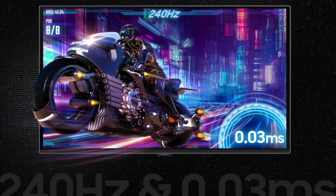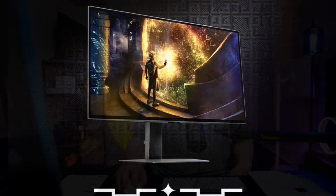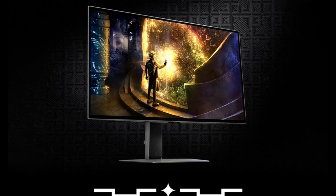Obviously, you get the deep blacks here, and it's going to be 240 hertz on this as well, and an OLED. So this is a great gaming monitor, 3-year warranty on it. This is again from Samsung. So definitely check that out if you're into that.